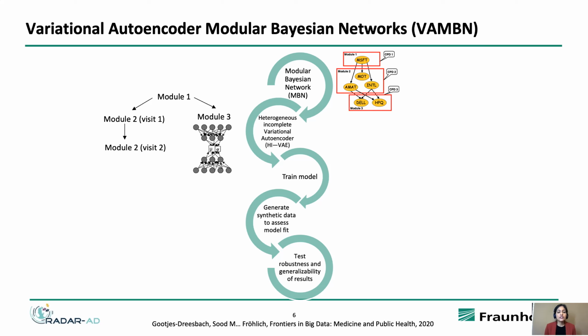But here we are using a special type of variational autoencoder, which is heterogeneous incomplete variational autoencoder, because in clinical data we have a lot of heterogeneous data and missing data. Therefore, we use this type of VAE. So here, low dimensional representation of each module is learned via variational autoencoder, and then Bayesian network structure or modular Bayesian network structure is learned from these low dimensional representations of modules.